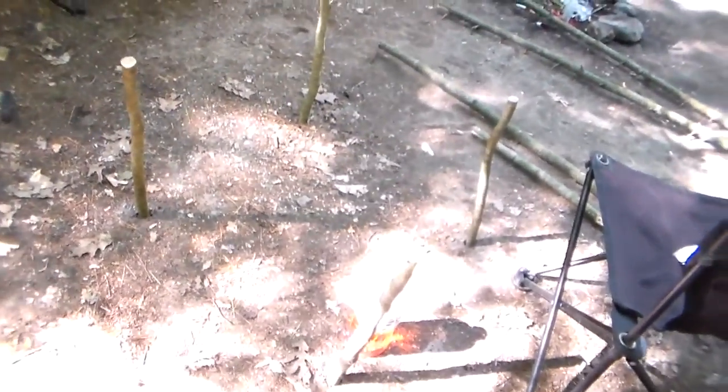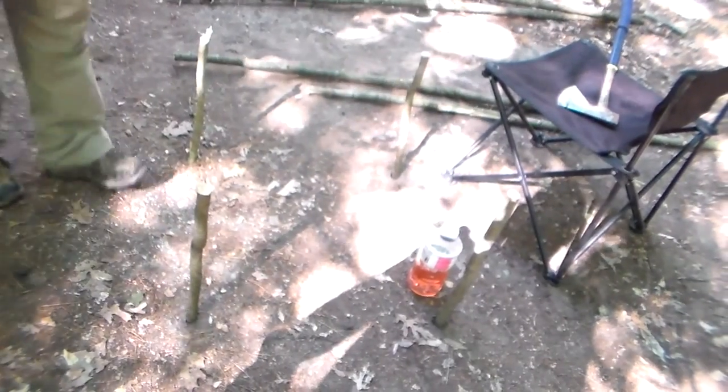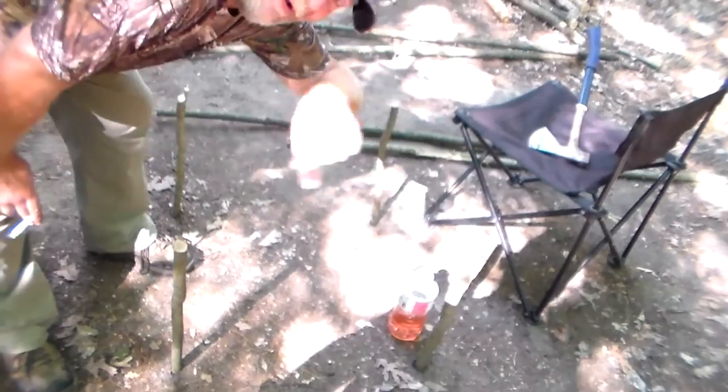Alright, step 2. Pound some stakes in the ground. Get 4 of them. Whatever height you want, pound them down to whatever height you want for a table. It is straight. Depends on which way you look. Yeah, depends which way you're looking at it.